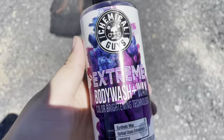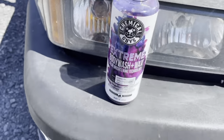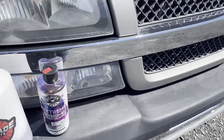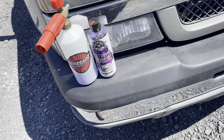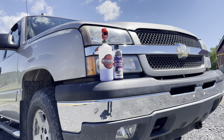And right here's the foam stuff I use in my foam cannon. Here, let's sit it on the bumper. We'll get some cool shots of it. Yeah, I use that for right now. I got my Renegade Products foam sprayer. I was using some of their soap, but I wanted to try Chemical Guys out. So yeah, that's what we're trying out for today.